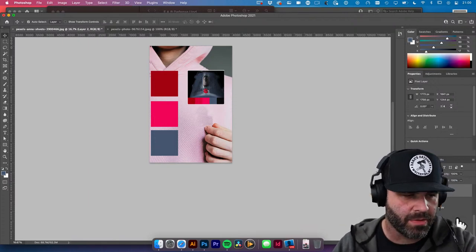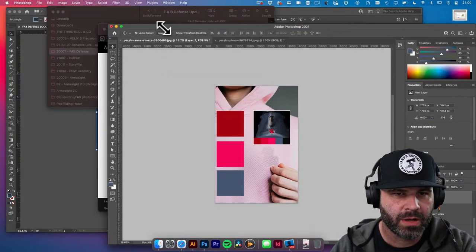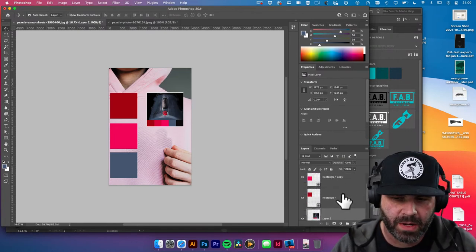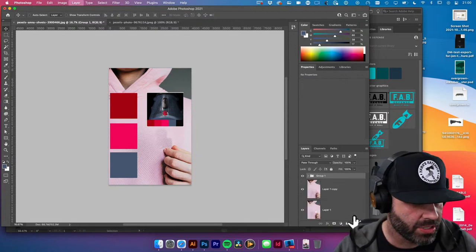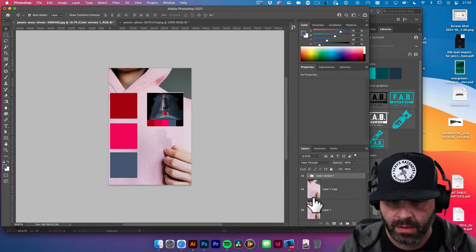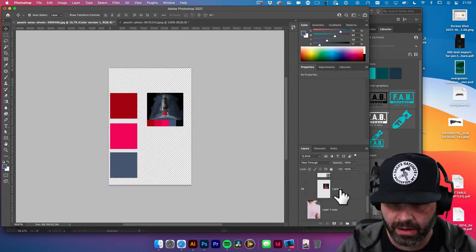So what we could do, I keep having to hide and bring back my face. All right. So what we could do down here is you could start building out different color swatches. So I could group these together, hold down Shift and click, Command G to group them all together, and I could call this, you know, color version 1. I could turn these guys off, maybe add a background layer to this.